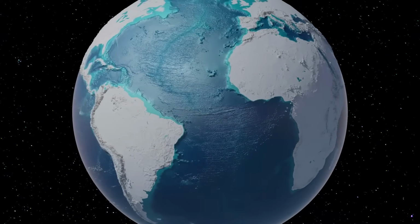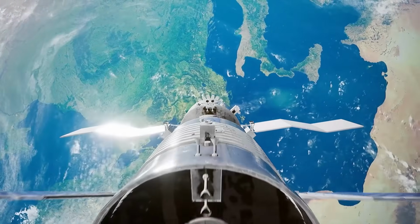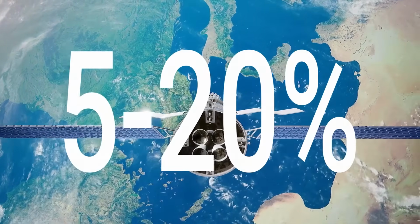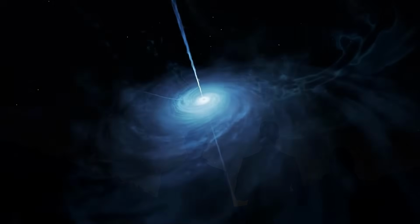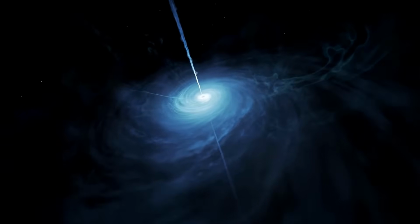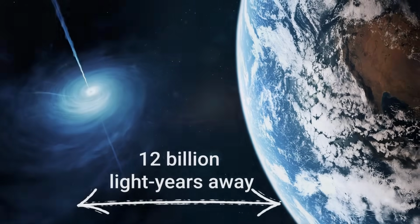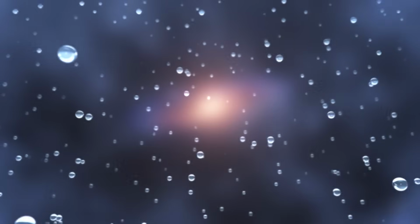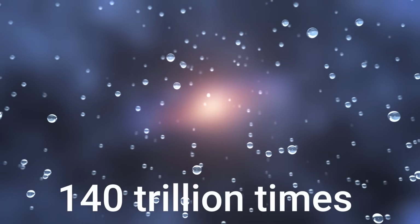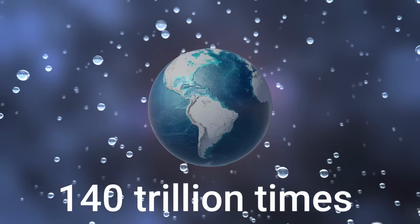You know, oceans cover around 70% of Earth's surface, and we have only explored 5 to 20% of them. And now, astronomers have found more water, a huge stash floating out there in space by a quasar that's more than 12 billion light-years away. And we aren't talking about just a little puddle. It's a mind-blowing amount of water, about 140 trillion times more than all the water in Earth's oceans combined.